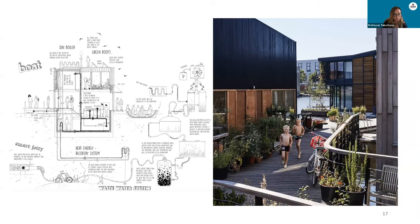Each floating house can be plugged into a central jetty, which contains the technical infrastructure and which is also creating a smart network of the dwellings around the jetty. So each house is also connected to a heat energy recovery system, and has a green roof and wastewater system. What I find quite interesting is that the community, which has envisioned and created this neighborhood, is now working with other neighborhoods in Amsterdam, sharing and offering their experience to other communities.